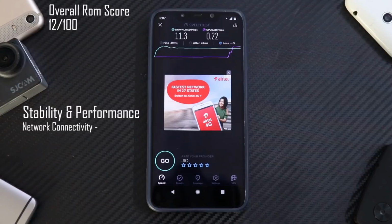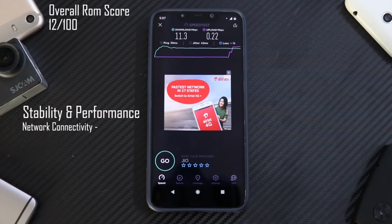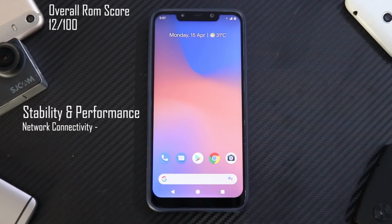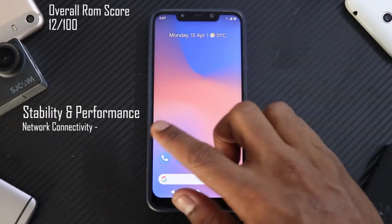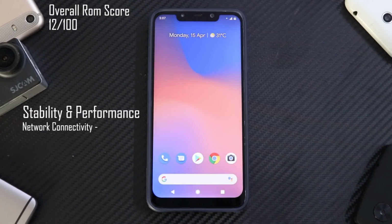So that looks like a sort of a poor result, because the upload speed is really low. Now that has got nothing to do with this particular ROM, because it's been working just fine for me. So at least for network and connectivity, I would also say that the call quality, the call experience has been just great. And one good thing about this particular ROM is it does support carrier video calling.